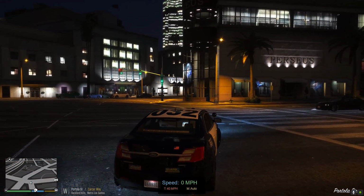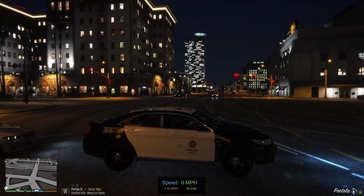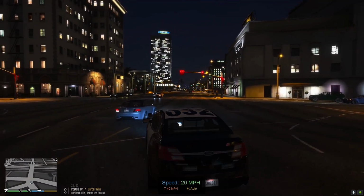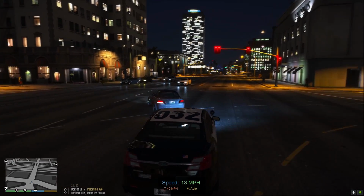Whoa, okay. We're going to go ahead and pull over to the side real quick. And he still took that red light. What is he doing?